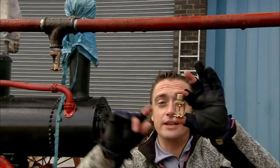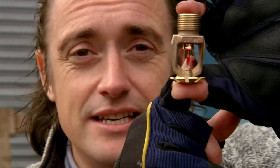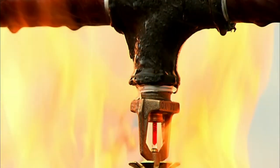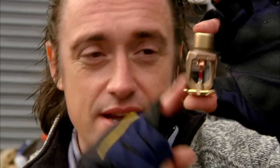Now, before they've been triggered, they feature this little glass vial. This has been designed so that at 68 degrees, it breaks. The red liquid boils at exactly 68 degrees. That makes the pressure inside high enough to break the glass. That's the predictable failure. They can predict 68 degrees, that goes.